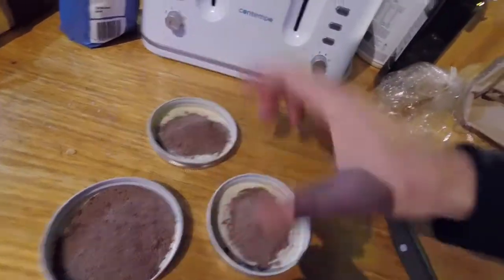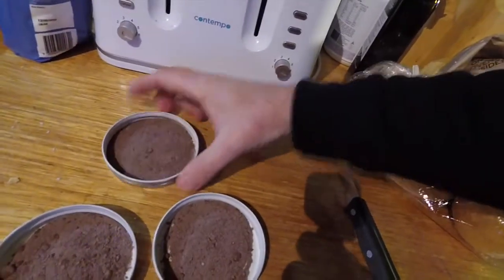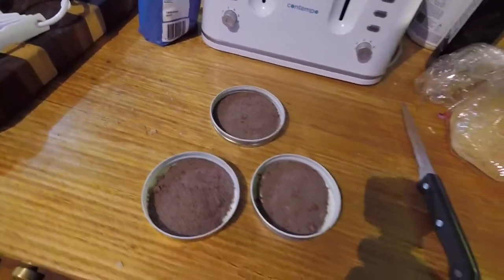Alright, so I've made up a mix of 3 of these. So these are the 3. That should be enough for Mr. Ratty to come along, and I'm going to go place them outside.